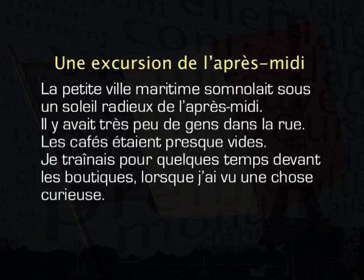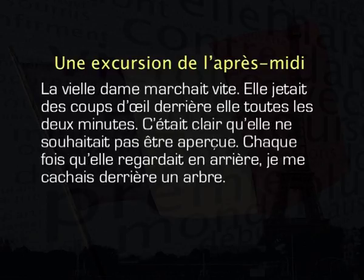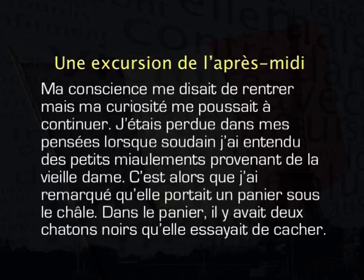Je traînais pour quelque temps devant les boutiques lorsque j'ai vu une chose curieuse. Une vieille dame, emmitouflée dans un châle, se dirigeait furtivement vers les bois. Il semblait comme si elle cachait quelque chose sous le châle. J'étais intriguée par le mystère et j'ai décidé de la suivre. La vieille dame marchait vite. Elle jetait des coups d'œil derrière elle toutes les 2 minutes. C'était clair qu'elle ne souhaitait pas être aperçue. Chaque fois qu'elle regardait en arrière, je me cachais derrière un arbre. Ma conscience me disait de rentrer, mais ma curiosité me poussait à continuer.